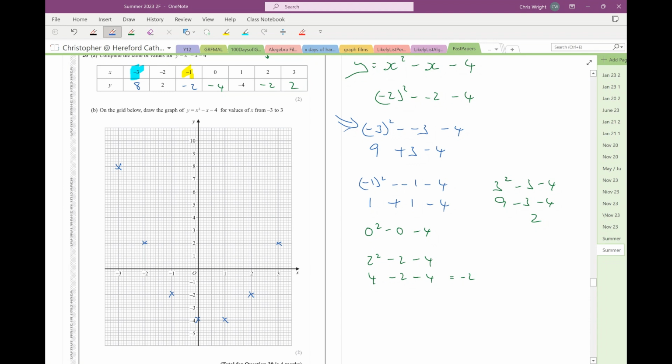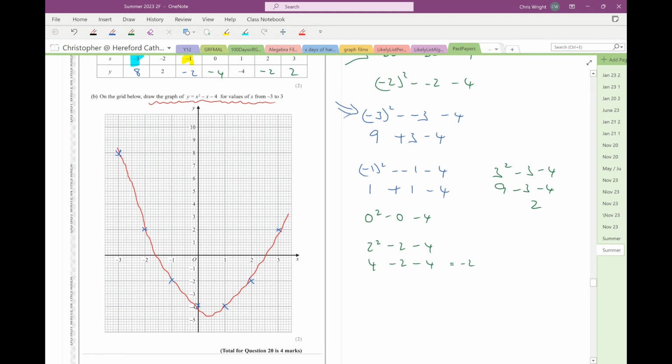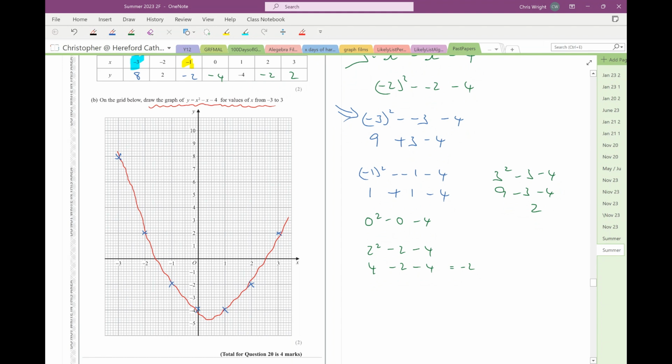Now when you join this up, you're going to join it up with a smooth curve, and you are not going to go straight across there. Okay, you need to avoid that. You need to do a smooth curve. It's going to be tricky on the screen, but I'm sure you'll do a better job than me. It goes down and smoothly up again. There we go. On the grid below, draw the graph of y equals x squared minus x minus 4 for the values of x from minus 3 to plus 3. I've done it. That's question 20 done.